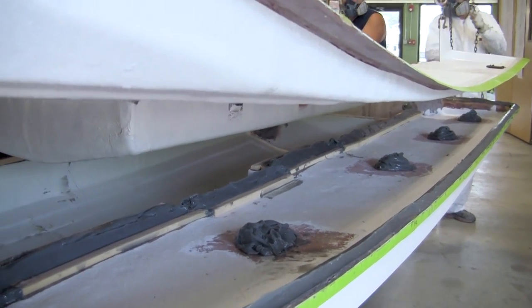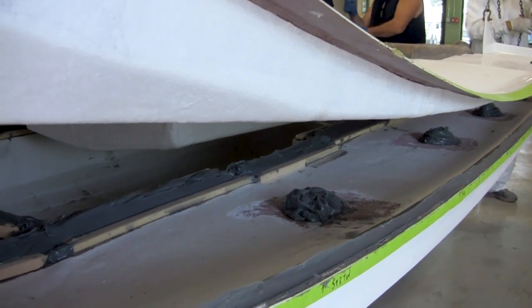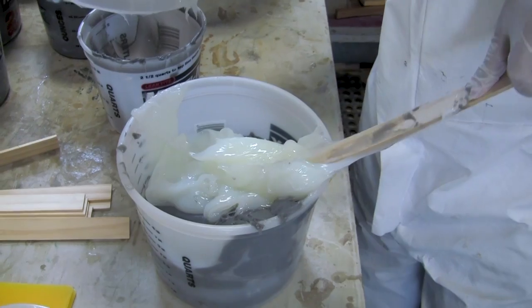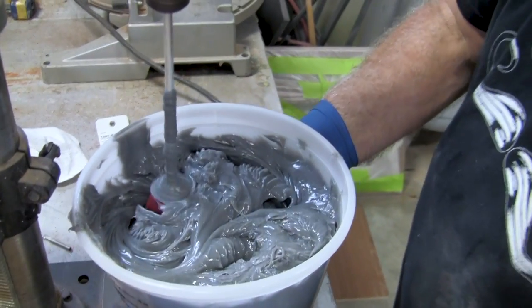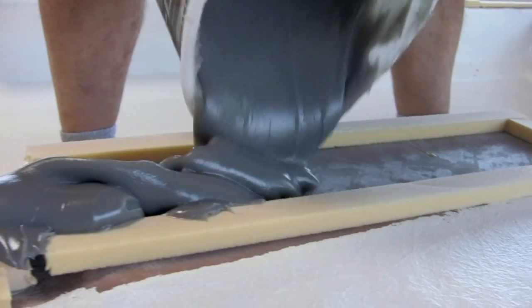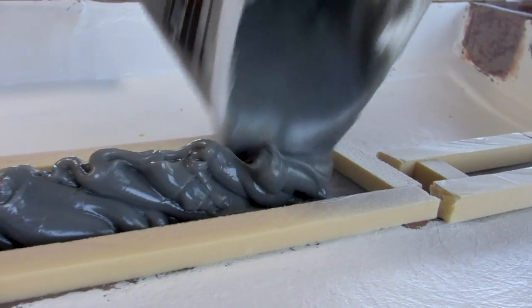You've heard me mention many times that methacrylate is the strongest adhesive used in the industry. And yes, it's very expensive. And we're gonna mix up nearly 10 gallons to glue these parts together. Methacrylate gains more strength with the thickness of the application. Its strongest bonding strength is at 2 inches.